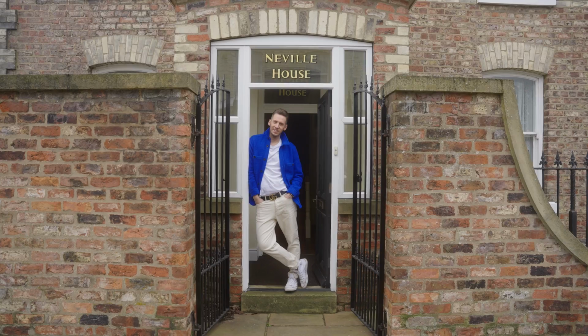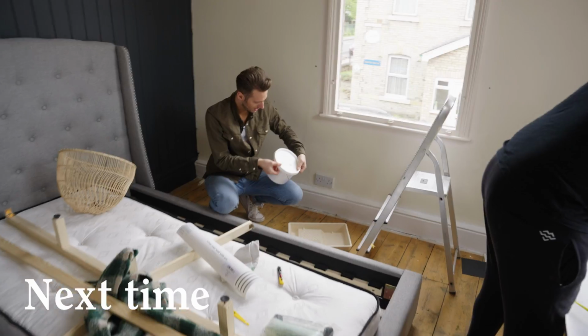I'm not doing like this watered down Airbnb blandness. It is gonna be fully what I would do at home. It's gonna be the bold colours, it's gonna be the bold prints, and it's gonna be go bold or go home basically. And it's a really good start.